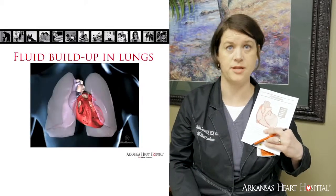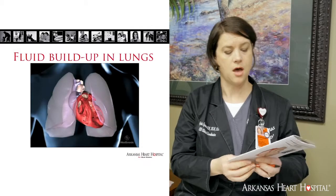So it's really important that you don't do things like eat a lot of salt or drink too much fluid that are going to make this fluid level rise in your heart, because the next place it's going to go from here is to the top part of your heart called the left atrium, and then it's going to go right into your lungs, and you won't be able to breathe, and you'll be right back in the hospital.